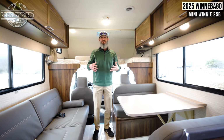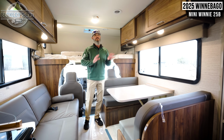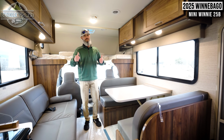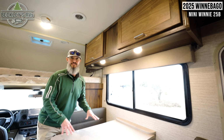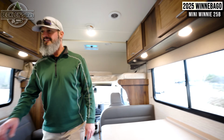Voila. When my kids were small, we had a truck camper that only had a regular bed and this, so we got really used to up and down, up and down. Once you get a system, trust me, it'll make it real easy. And again, storage, big window, ample amount of lighting, just in case you're sitting here at night playing some card games. All right, let's get into the kitchen area.